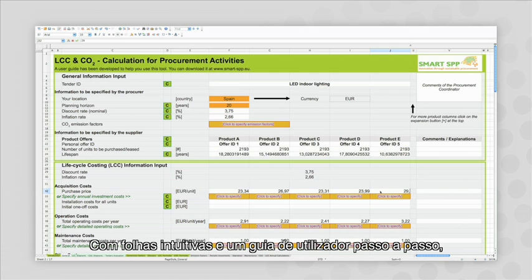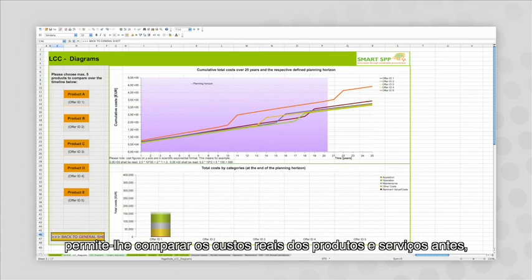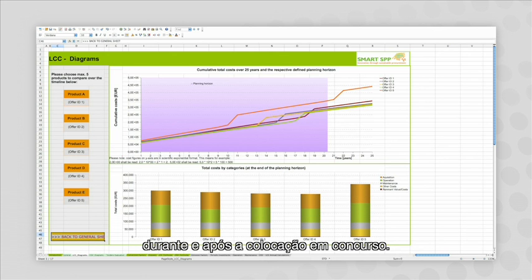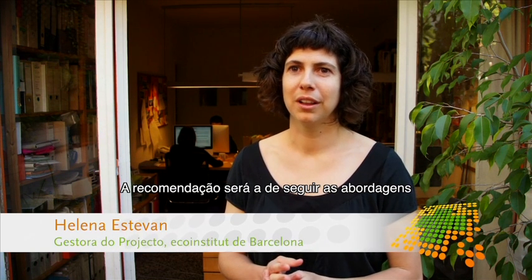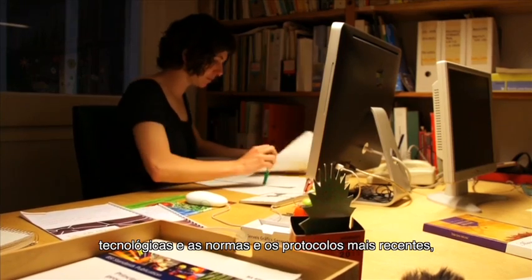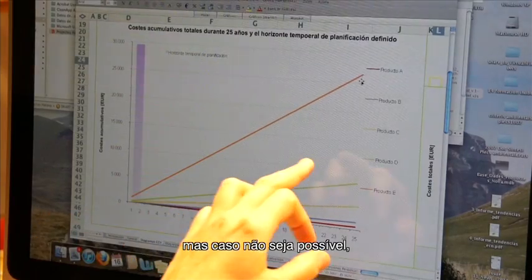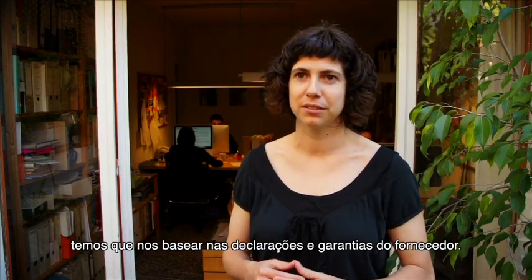With intuitive input sheets and a step-by-step user guide, it enables you to compare the real costs of products and services before, during and after tendering. The recommendation would be to follow the already existing approaches, standards and protocols, but if that's not possible, we have to rely on the supplier's declaration or warranties.